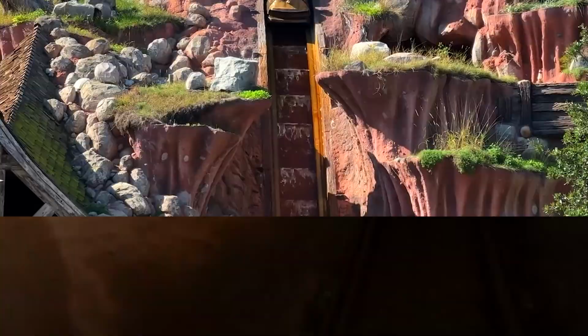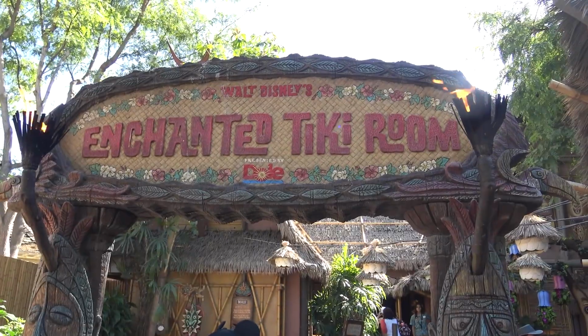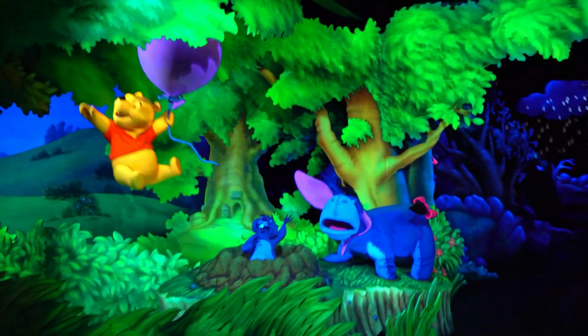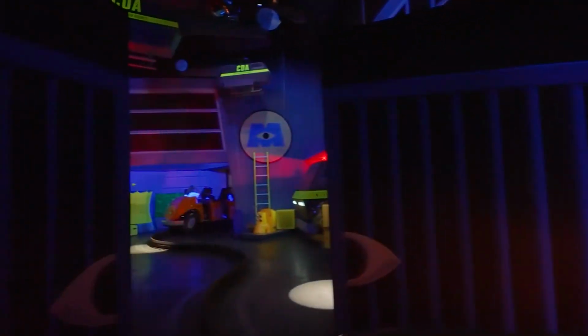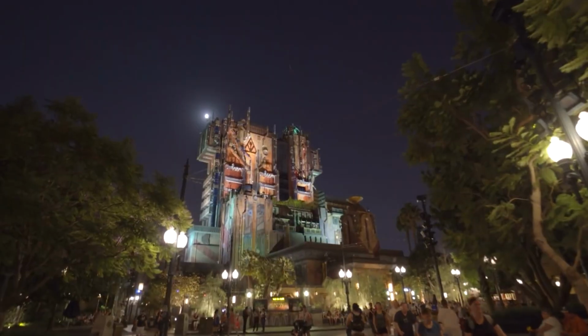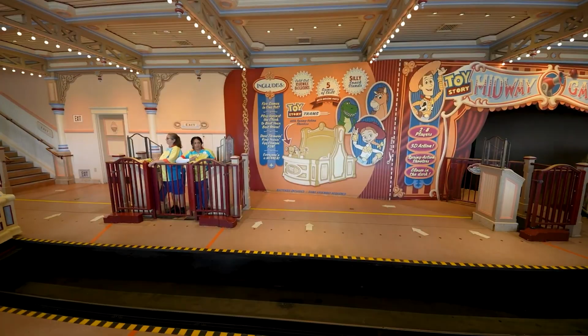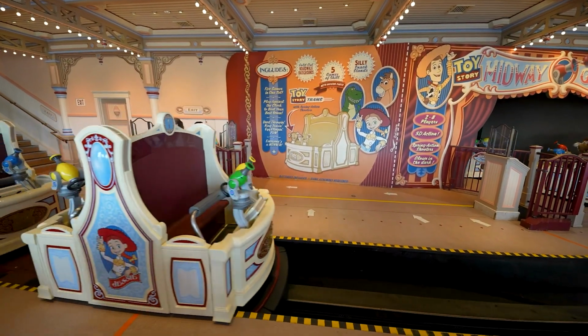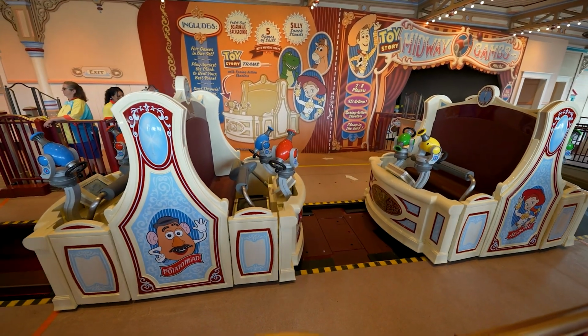Disneyland Paris also has no answer to the Matterhorn, Splash Mountain, Indiana Jones, the Jungle Cruise, the Tiki Room, the Many Adventures of Winnie the Pooh, Mr. Toad's Wild Ride, Monsters Inc., and many other smaller rides. It definitely cannot compete with Radiator Springs Racers, Guardians of the Galaxy Mission Breakout, Millennium Falcon Smuggler's Run, and Toy Story Mania.